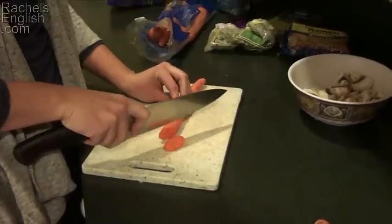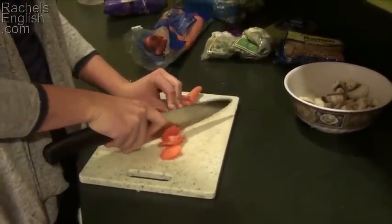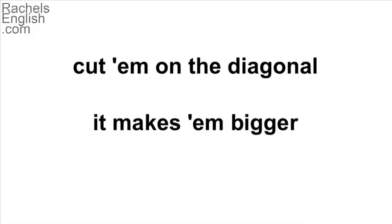Carrots, I like to cut them on the diagonal because, again, it makes them bigger. Did you notice two more cases where the word them was reduced to 'em? I like to cut them on the diagonal. Cut 'em, cut 'em. We're taking the final letter of the word cut, we're attaching it to the word 'em. And because the T now comes between two vowels, I turned that T into a flap or a light D sound. Cut 'em, cut 'em.